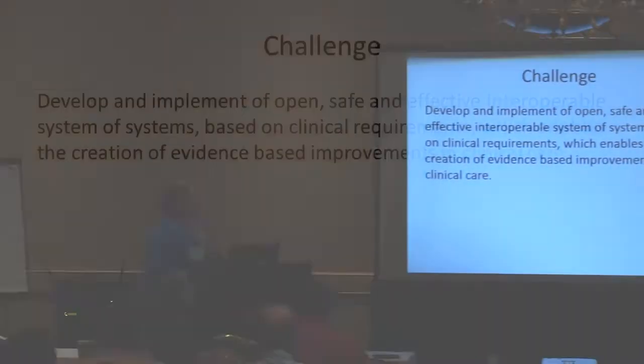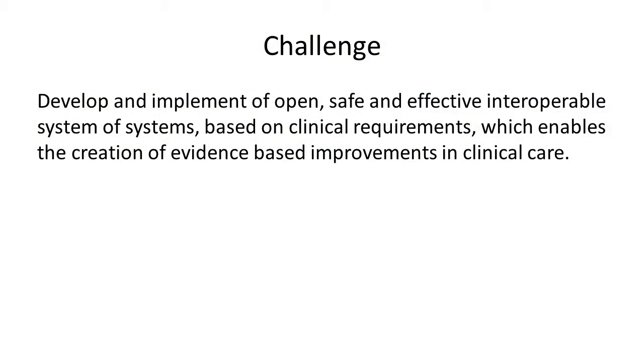So right here is the challenge that's being put forward in healthcare right now: develop and implement an open, safe, and effective interoperable systems of systems based on clinical requirements, which enables the creation of evidence-based improvements in clinical care. Right now, we have a natural system that has occurred in healthcare that was put together by doctors and nurses and IT staff, and none of it was actually really designed. It's never been built from the ground up. It's always been implemented as you get a new piece of technology, you just figure out how it fits. I spent the majority of my career trying to figure out how it fit. It's not exactly the best way to do it.